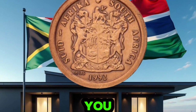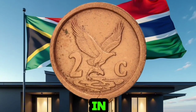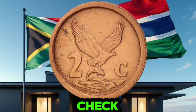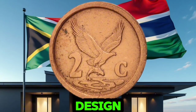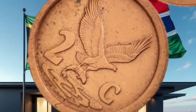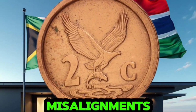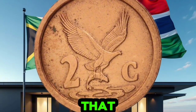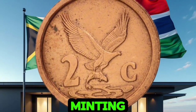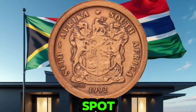So, how can you identify a rare 1992 South Africa 2-cent coin in your collection? First, check for any irregularities in the design, especially around the protea flower and the coat of arms. Some of the errors are quite subtle, such as slight misalignments in the text or design elements that seem off-center. The minting errors are usually very fine and require a keen eye to spot.